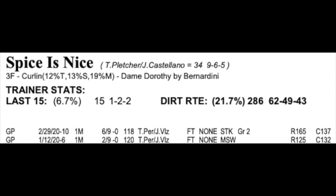She's bred to really like two turns. And now that she has that stakes experience, she's got a good post, tactical speed. She might not be the favorite this time. I think Tonalist Shape's going to be the favorite. Spices Nice is going to be the second choice. She has plenty of upside. As I said, early pressing speed, good favorable post, lots of upside here. I picked her in the Devona Dale. I'm going right back with Spices Nice in the Gulfstream Park Oaks.